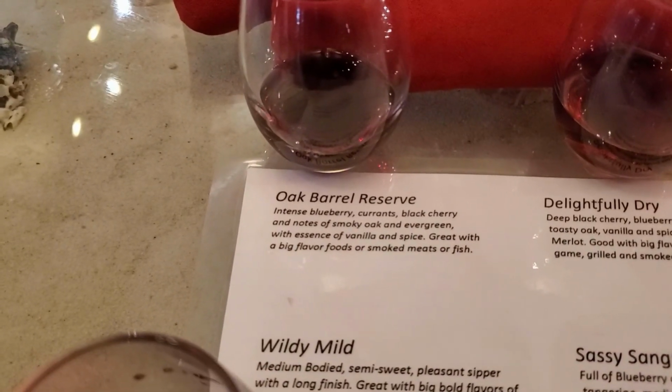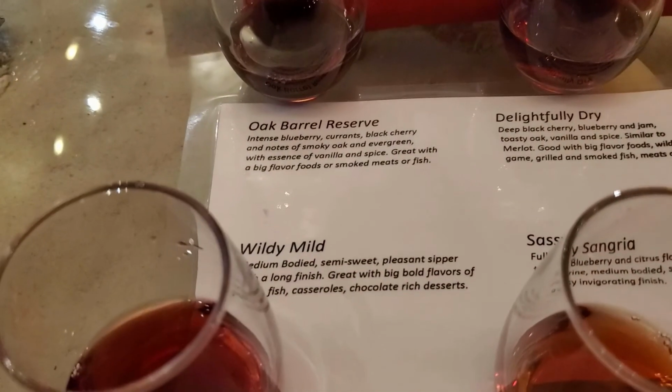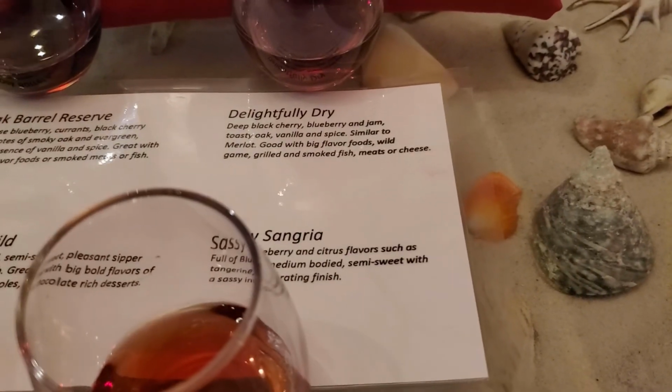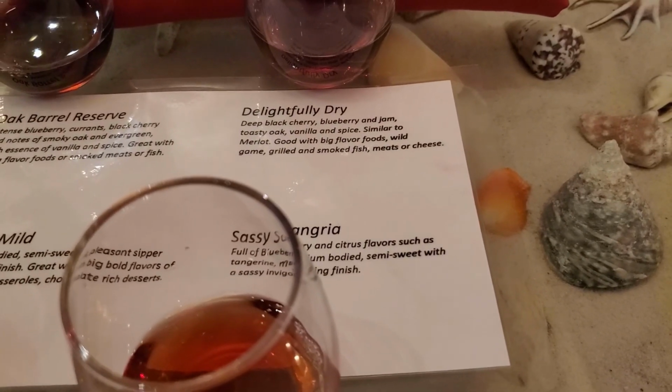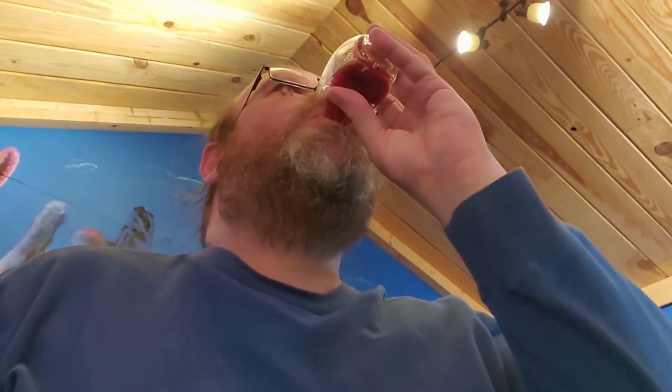Oak Barrel Reserve, and I'm told to start with that one, and then the Delightfully Dry, Wildly Mild, and then the Sassy Sangria, which is the sweetest of the dries. All right, well let's try the Oak Barrel Reserve. I've had blueberry wine before, but never dry. This actually is dry. It tastes like blueberry, but it is dry wine.